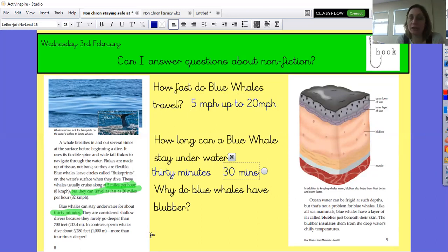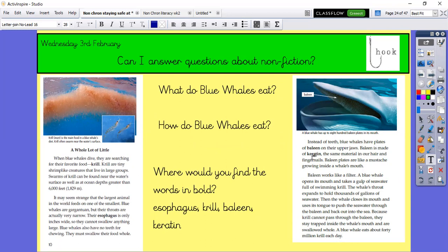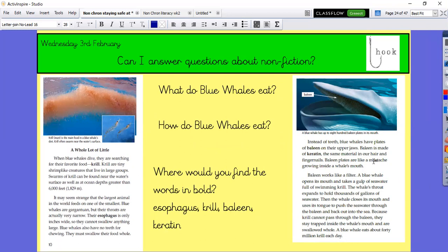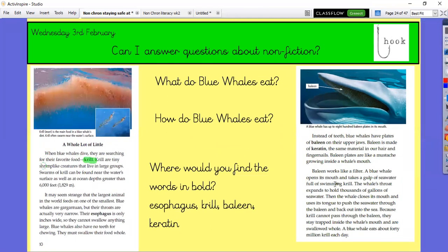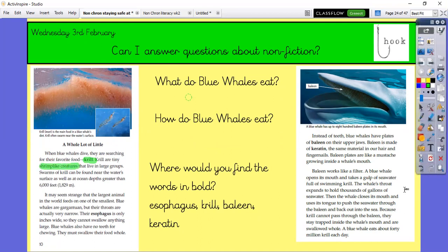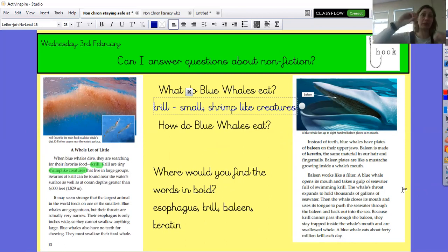This is really interesting. And I read it somewhere, it's quite interesting to think that the blue whale is one of the most enormous animals in the ocean and feeds on the smallest. So it's funny that the biggest animal eats one of the smallest that you will find. Swarms of krill can be found near the water surface as well as deep in ocean depths. It may seem strange that the largest animal in the world feeds on one of the smallest. Blue whales are gargantuan, but their throats are very narrow. Their esophagus is only inches wide, so they cannot swallow anything which is large. Blue whales also have no teeth for chewing. They must swallow their food whole.